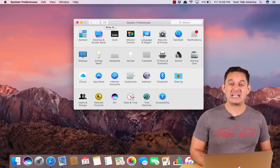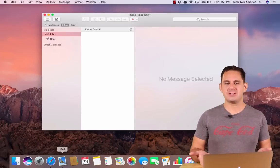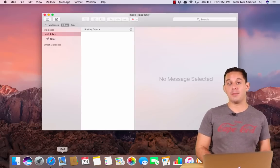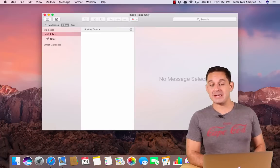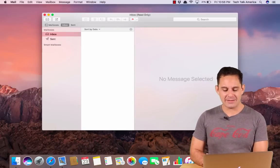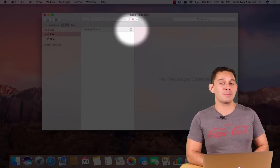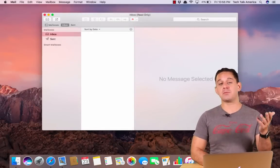Next thing we're going to talk about is Mail. So let's go into that. Let's go into the Mail app. Now, demo computer, we don't have any actual email, but it's easy enough for me to at least mention this. So if you look here, this is where the messages would be located. See here it says sort by date. Well, if you look just to the right of it, we have this new little icon here. That is to sort by unread messages. So it'll take all those unread messages and just move them right to the top.